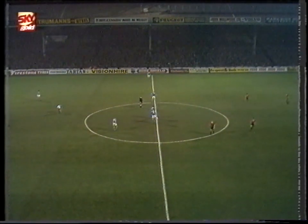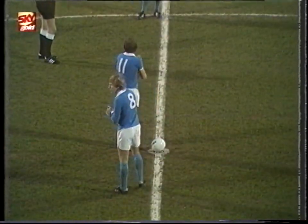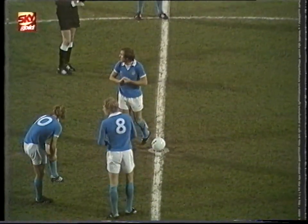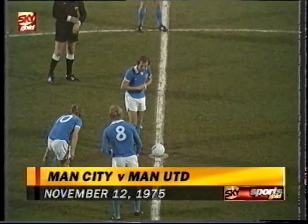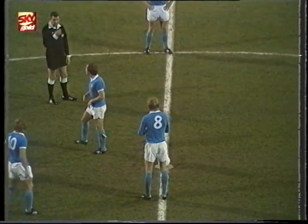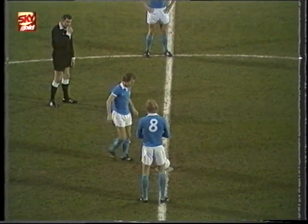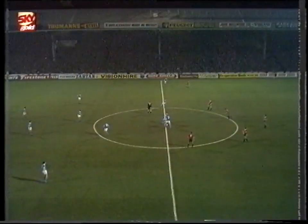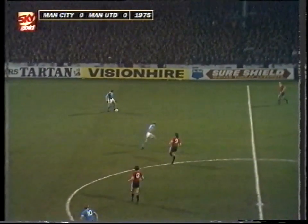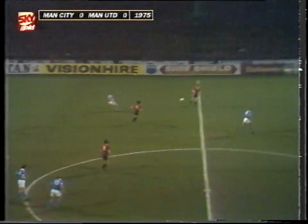City in pale blue shirts and white shorts attacking the goal to our right. Usual tremendous atmosphere of a derby match, and the crowd waiting to see whether this will indeed be the match of the night. Manchester United wearing the dark shorts.